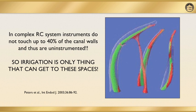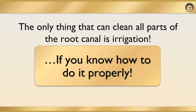This picture shows the areas of green, which are areas where the file has touched. The red is areas where the file never got to, and the only thing that's going to get to those areas is irrigation. So the only thing that can clean all parts of the root canal is irrigation. But we must know how to do it properly.